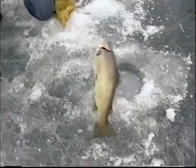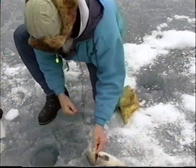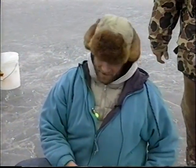That's a beauty, man. Holy cow. Hey, John, hold him up, buddy. There's a nice fish, man. Way to go. Now, John, you guide and fish down in Racine quite a bit in the Racine Harbor. Did you know Milwaukee Harbor had browns and stuff? No, I didn't. Not that you told me, John. Hey, that's a nice fish, though, man.